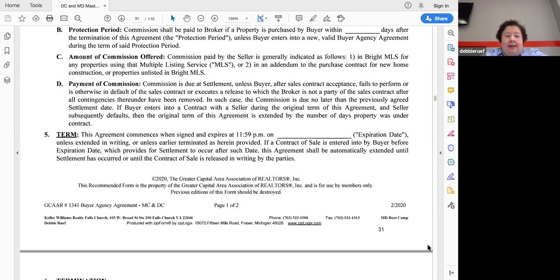So the term: this agreement commences when signed and expires at 11:59 p.m. on the expiration date, unless extended in writing or unless earlier terminated as herein provided. If a contract of sale is entered into by the buyer before the expiration date, which provides for settlement to occur after such date, this contract shall be automatically extended until the settlement has occurred or until the contract to sell is released in writing by the parties.